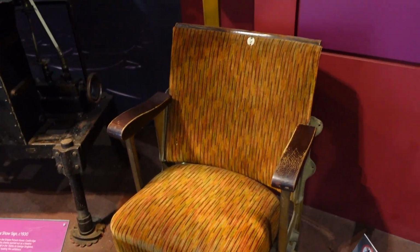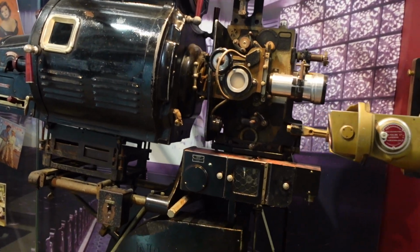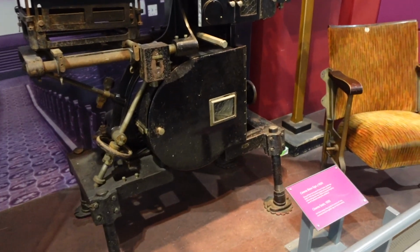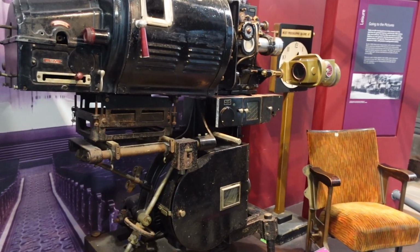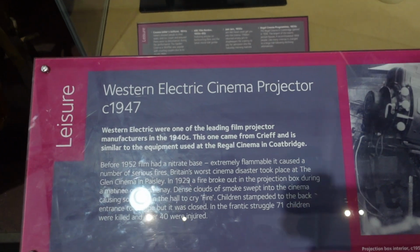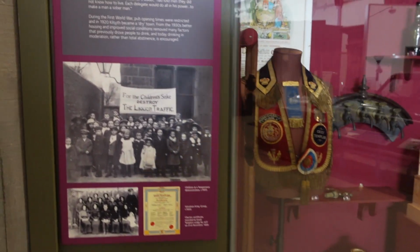Cinema shows, look at this cinema show sign on the cinema seat, the old cinema seat, 1930. Even with the time showing you when the next programme begins. I love this cinema show sign. The cinema seat. So that's the Western Electric Cinema projector. The old wine and spirits sign here. We'll go inside.